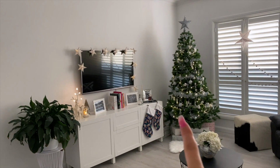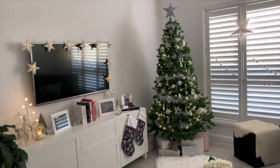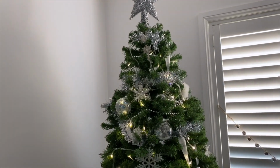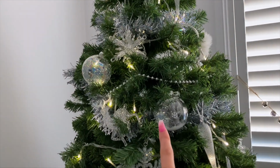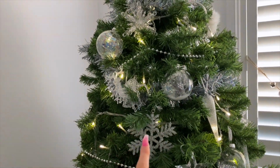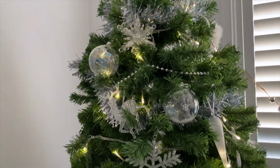So my actual Christmas tree is from an online store called Temple and Webster. Majority of the decorations are from Bed Bath and Table, so like these crystal baubles and stuff, they're all from Bed Bath and Table, but all these snowflakey type of decorations are from the Christmas shop in the Hunter Valley.